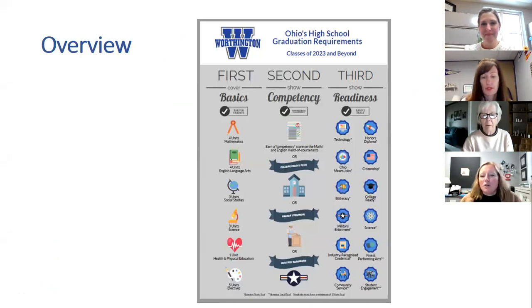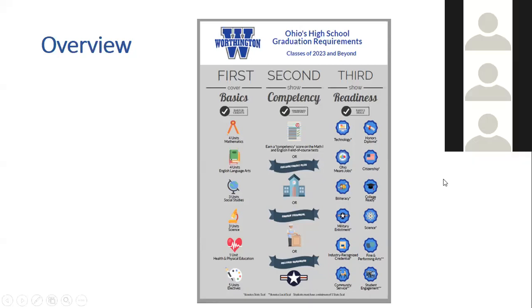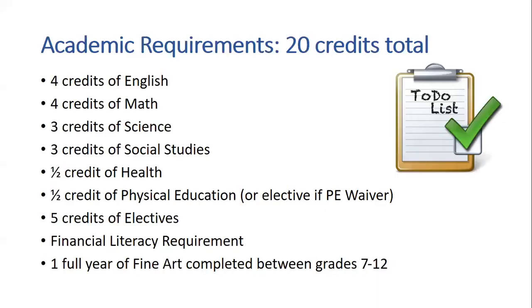This is a visual overview of the graduation requirements and the changes. You can find that on the counselor's website as well as the district website. Basically, the changes are breaking it into three components: covering the basics, which are the skills to earn the 20 credits for graduation; a demonstration of competency in English and math; and then demonstrating readiness in two or more SEALs. And we'll go over the details of those now.